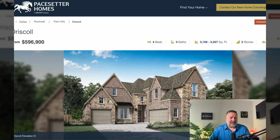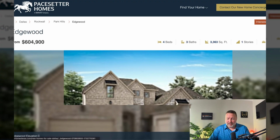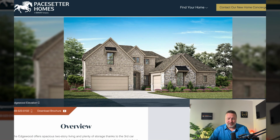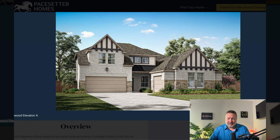And that's $596,900. So you'd be sitting just over 6 with that for the Driscoll. Edgewood, 604,900, 4 bed, 3 baths, 3363 square feet, 1 story, 3-car garage. Not seeing any other extra pictures here. Elevations. That's nice.